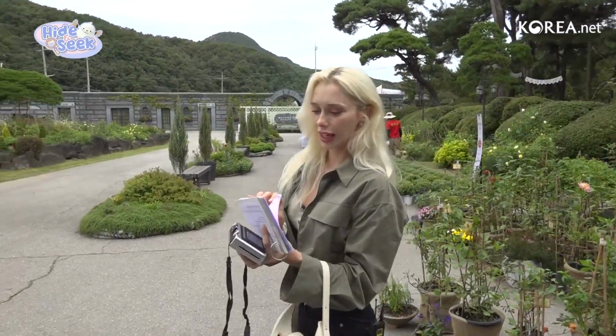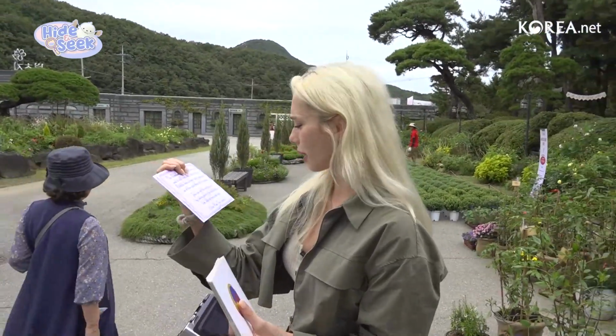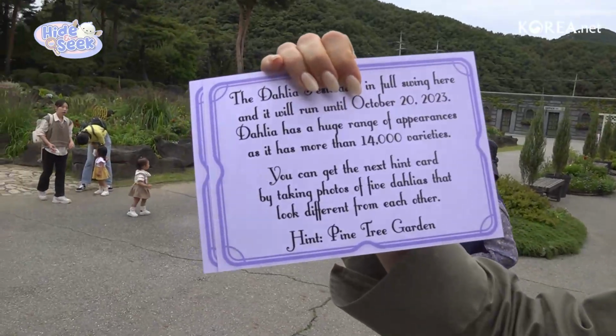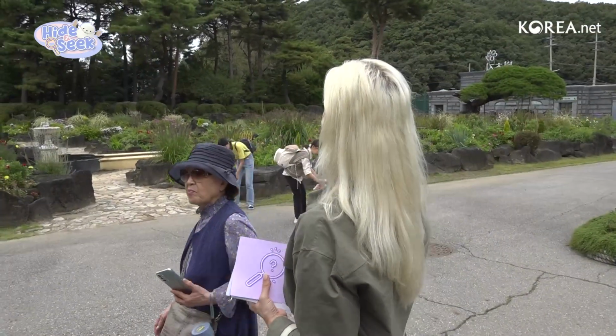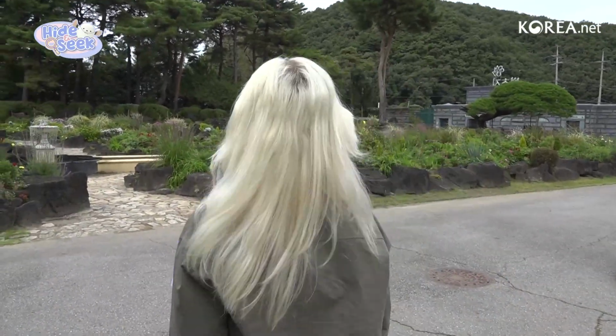So let's see if we can get a hint from our clue. I think it said pine tree. Pine tree garden, but not seeing too many pine trees except for over this direction. So maybe let's walk this way. Let's check it out.